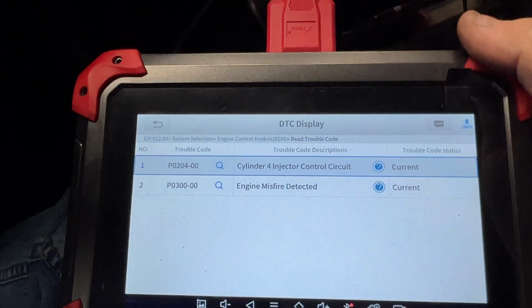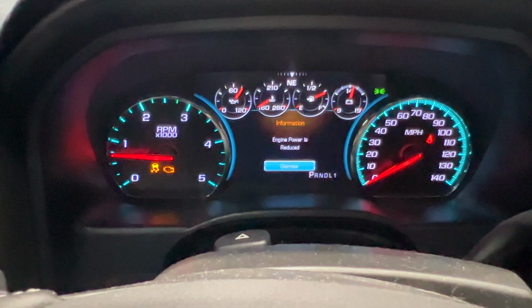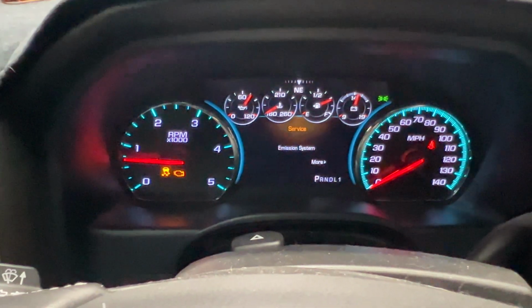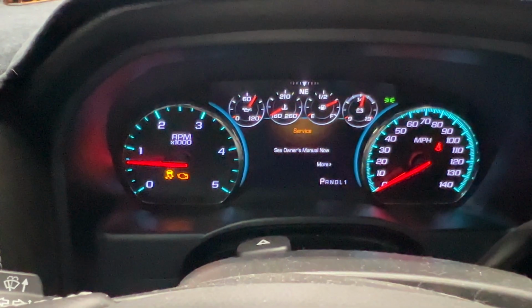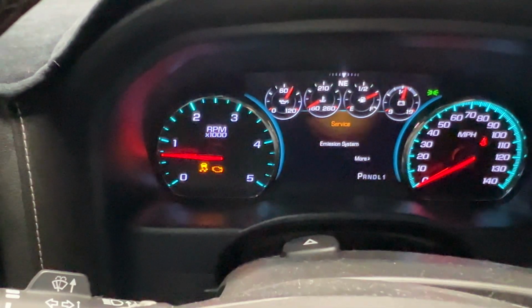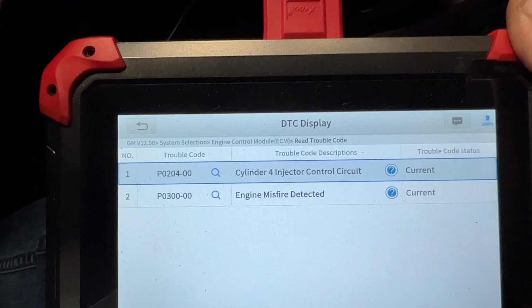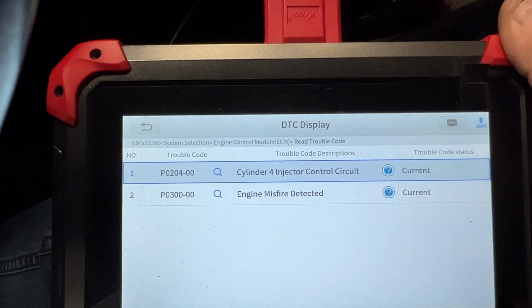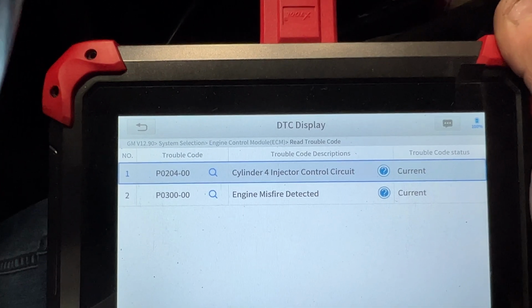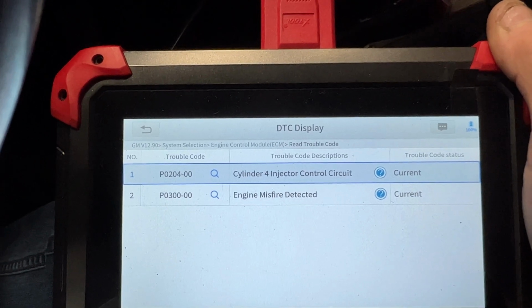Traction control light was on as well, so I went ahead and scanned the codes, and actually right there you can see engine power reduced, and emission system, see owner manual, and then right there you can see it's only letting us go to 55 miles per hour, plus the traction control light came on. So I scanned the codes, and you can see right there P0204, which is saying cylinder 4 injector control circuit, and then P0300 engine misfire. So it's detecting that misfire on cylinder number 4.